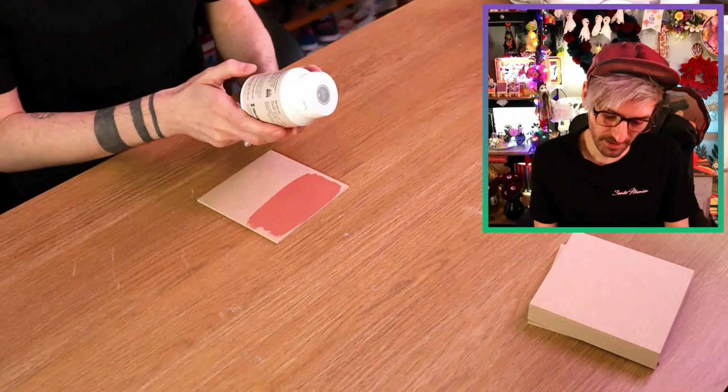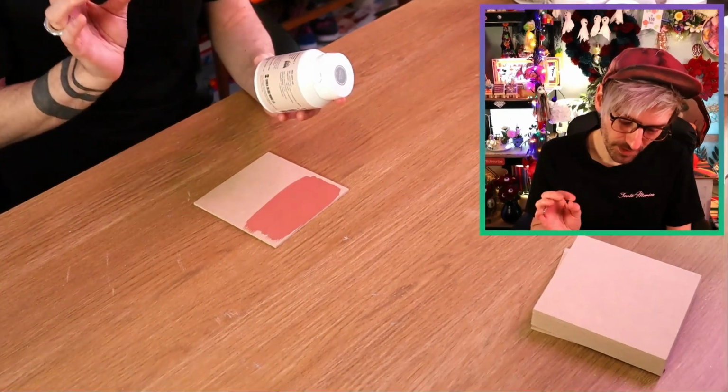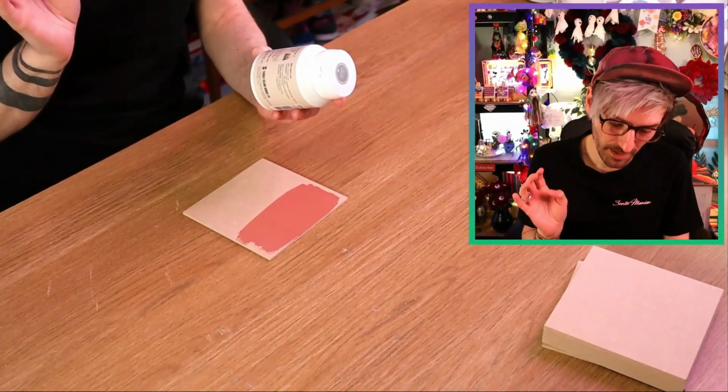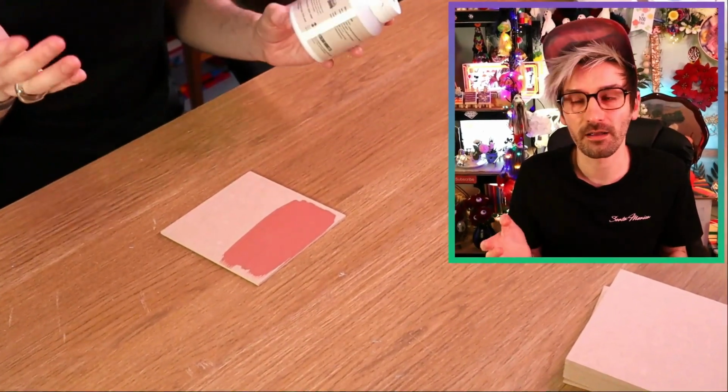Oh, it does actually say on these tubs that it can be used on wood, paper and metal, and it should not be used on plastics, PP, PE, PVC and other soft surfaces as it is likely to crack. So I have a feeling this paint is going to be like an emulsion paint. So on any flexible surfaces, it's going to chip away and crack off. It's not a paint that can move.